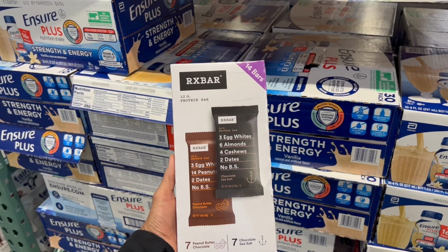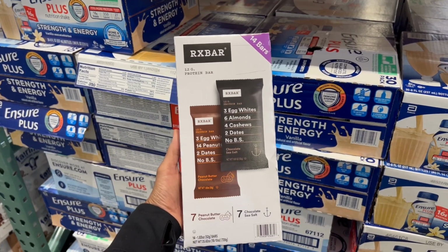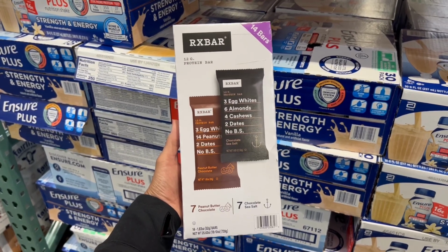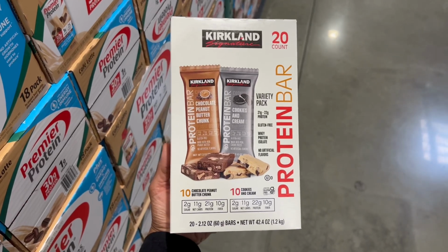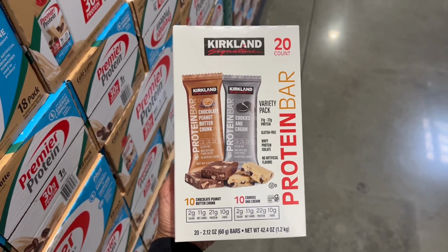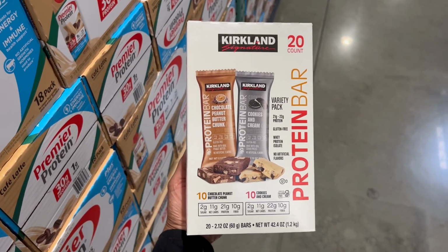These are one of my favorite protein bars. They just don't always have them at Costco, but the ingredients are the best and the sweetener that they use is dates. So that's one thing I love about this. But this was my go-to. I love the fact that for 20 of them, they're $20. So it's $1 each. So I love the price more.